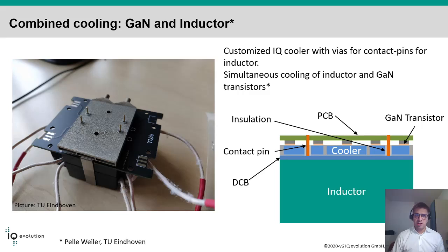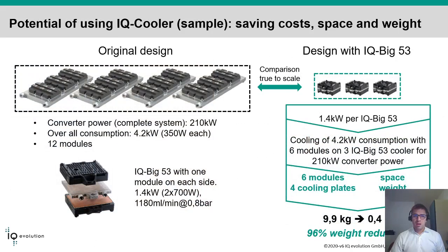The PCB has been contacted through those pins you can see here, which are surrounded by insulation material to ensure electrical isolation. This idea could also be transferred into a power module. We can not only cool discretes, also modules can be cooled with our standard coolers.